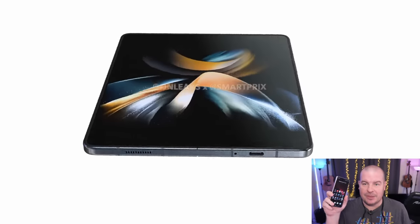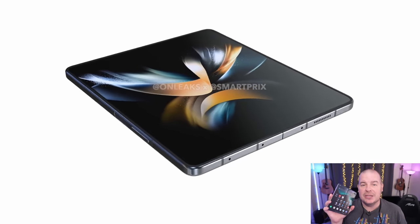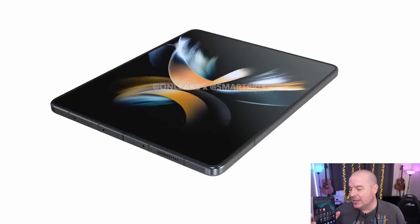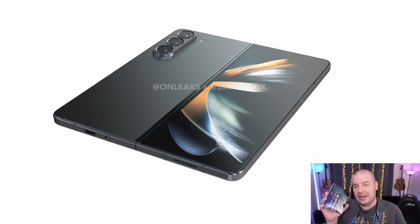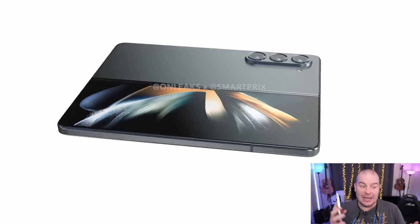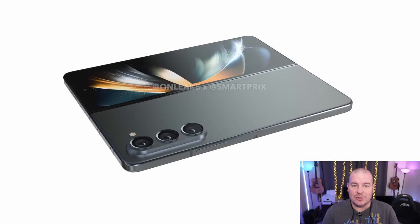Everything basically looks the same. The display on the front and the inside are exactly the same with the same dimensions. It will be lighter. It'll be a better phone overall. It'll be better with battery life and performance. But externally, it looks pretty much identical to every folding phone they've released the last couple of years.